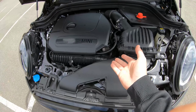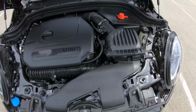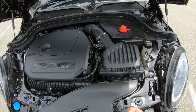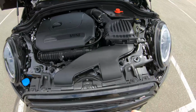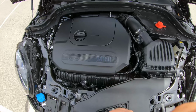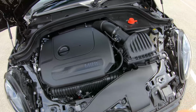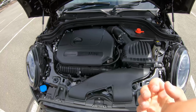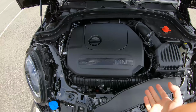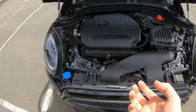And being the B48 BMW engine, with its reliability record so far, I wouldn't see any issues with owning this car for the next 5 or so years. This engine actually makes 141 kilowatts and 280 Newton meters of torque in this Mini Cooper S Classic, guys. It also is paired with a 7-speed dual clutch automatic gearbox.